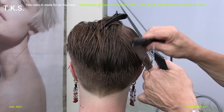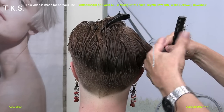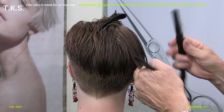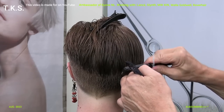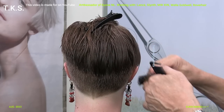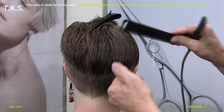Using a flat knife to thin out also a bit. So take a little bit away of the weight on top. So it would be much more pleasure to wear this, but also more comfortable to get it in another style if you like to. The less weight you have, the easier you can play with hairs.